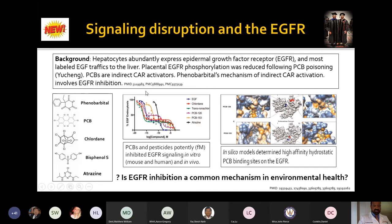And so Josiah developed a cell-based screening assay looking at the ability of a liver cell to take up fluorescently labeled epidermal growth factor. So it had almost like a binding curve. But he found that many of these environmental pollutants, and particularly the PCBs, had very high potency to inhibit this internalization of the labeled compound at basically femtomolar potency. So incredibly potent, and there were putative binding sites on the receptor, based on some docking simulations.